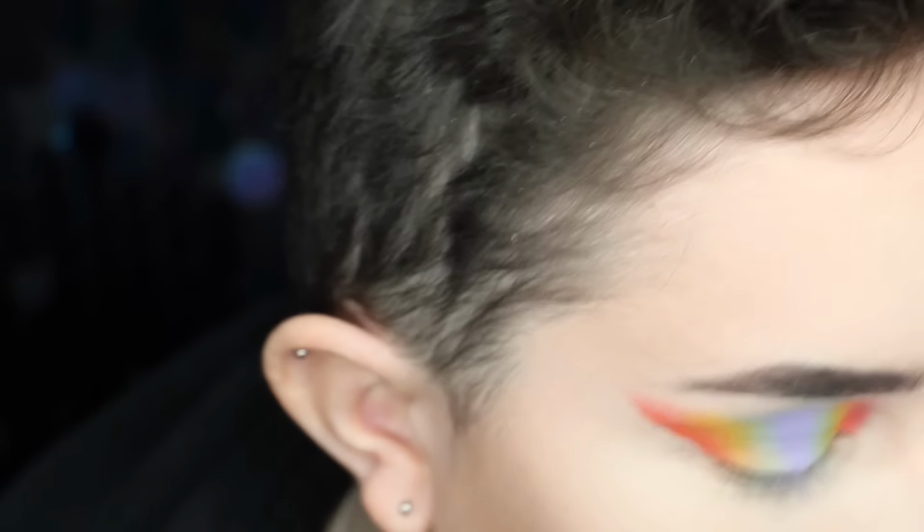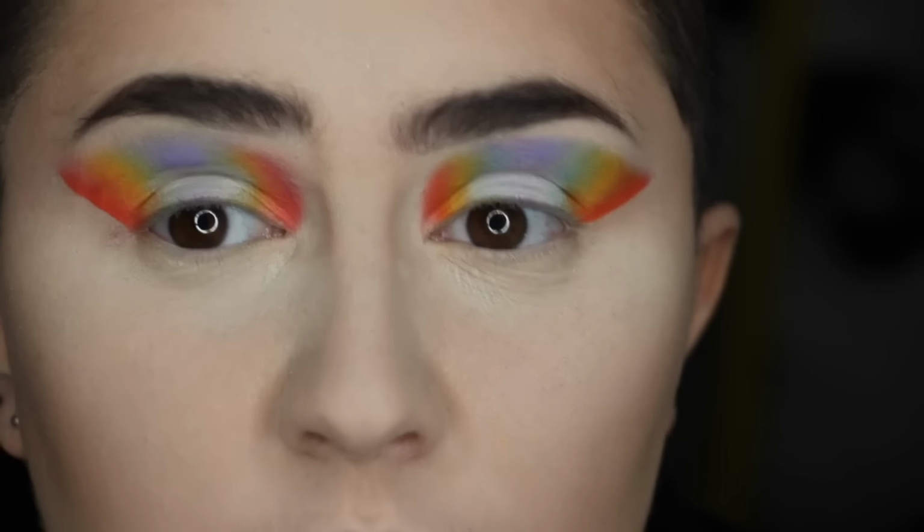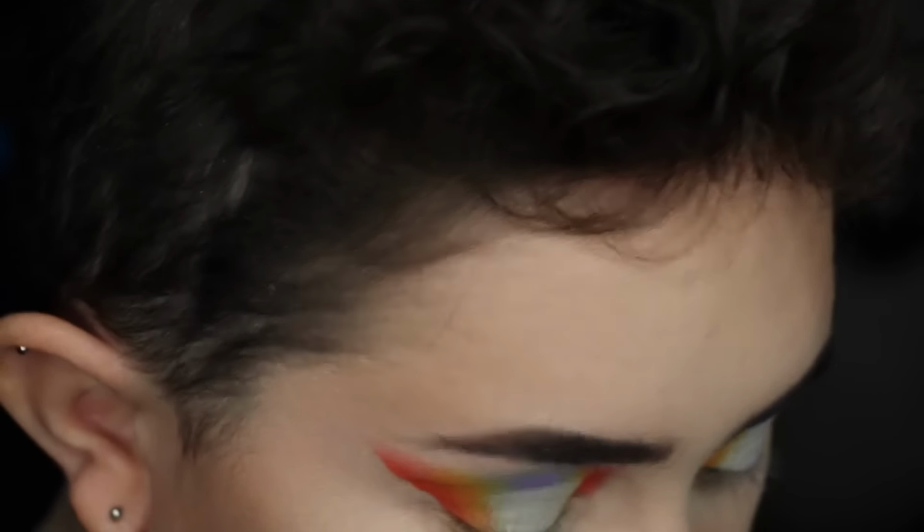Okay, so now I'm going to cut my crease. This look wouldn't be this look if we did not use Jawbreaker shade in the Jawbreaker palette. So I thought we would put that on. It is like a beautiful duochrome. Oh my god, look at that. It's so stunning. I'm now gonna take Jawbreaker again and put it in the inner corner.